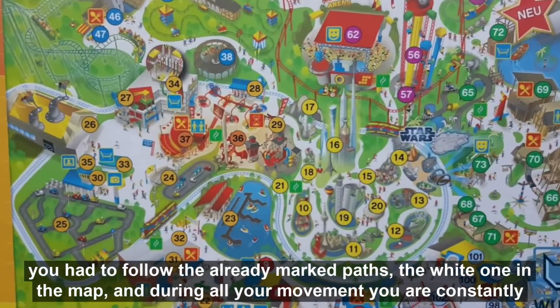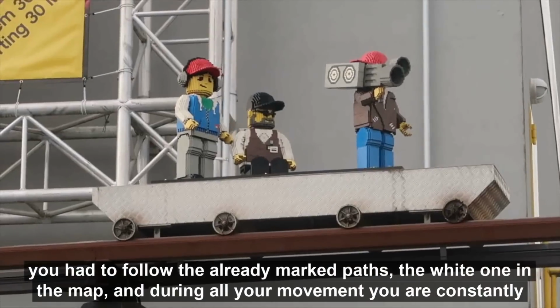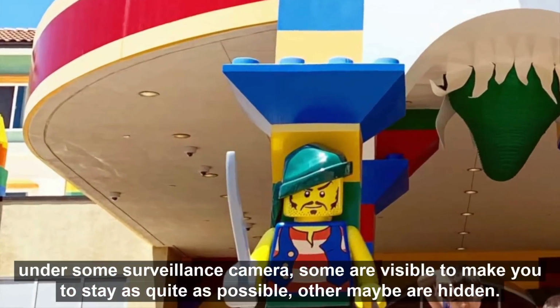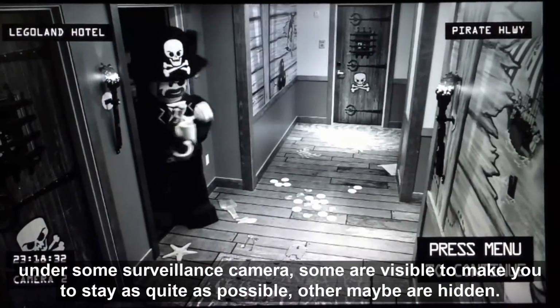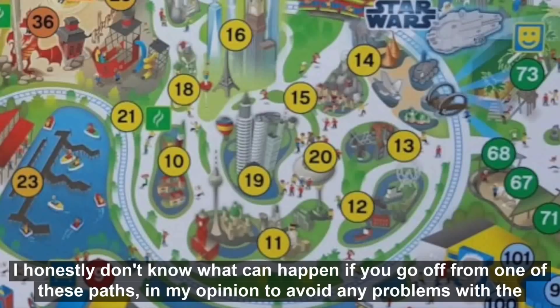And about that, after crossing the Legoland border, you could not go around freely. You had to follow the already marked path, the white one on the map, and during all your movement you are constantly under some surveillance camera. Some are visible to make you stay as quiet as possible, others maybe are hidden somewhere. I honestly don't know what can happen if you go off one of these paths.